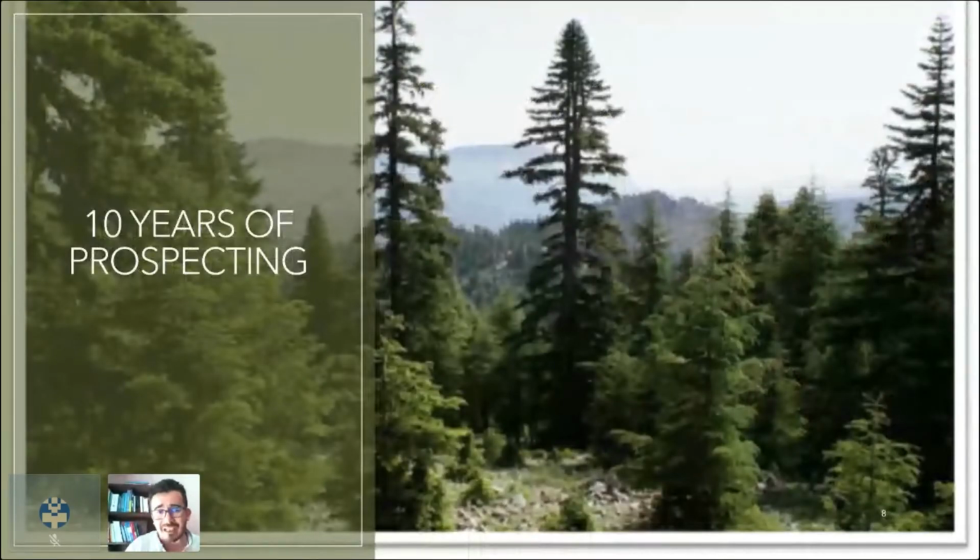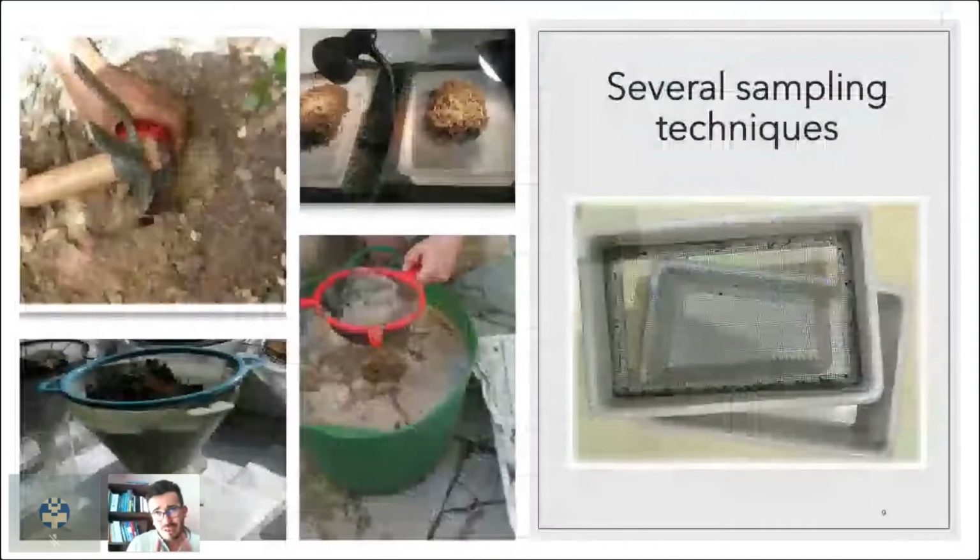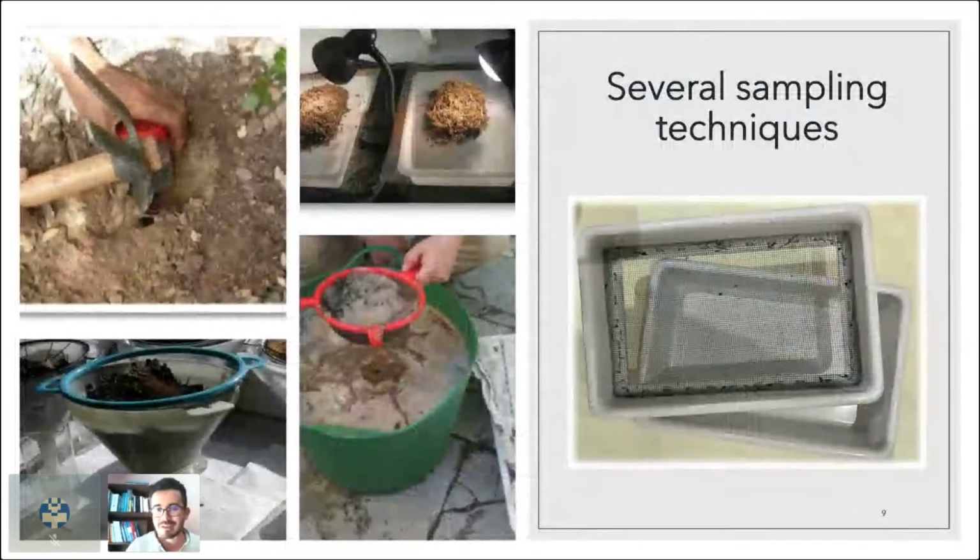So in 2009, we started to search for ants in these two parks, and we prospected various ecosystems there, especially in the forests of pine, fir, oak, and cork oak. The samples were irregular in time, but at least the parks have been prospected about 20 times or a bit more. There we collected ants using several sampling techniques, as you see in this slide: direct observation, pitfall traps, Berlese devices, sieving litter, and washing soil. Yes, we washed soil to look for ants.